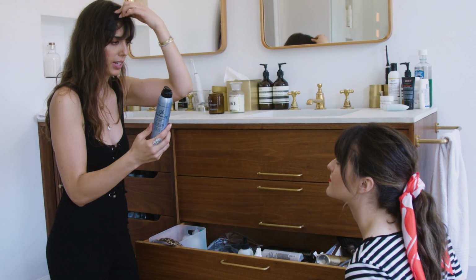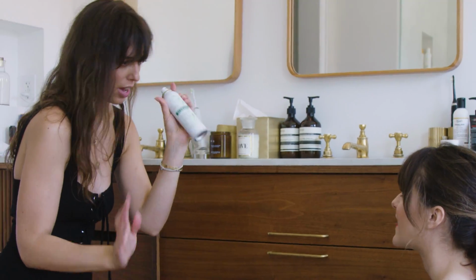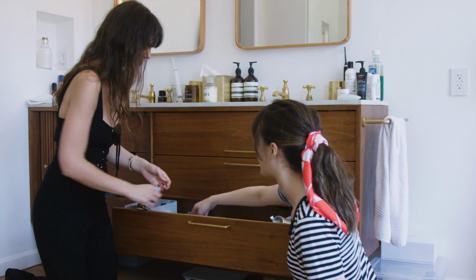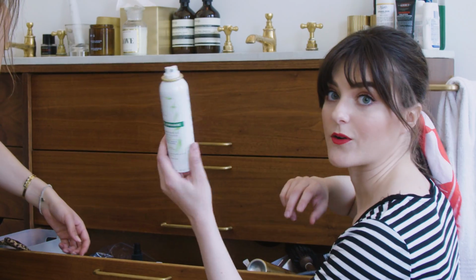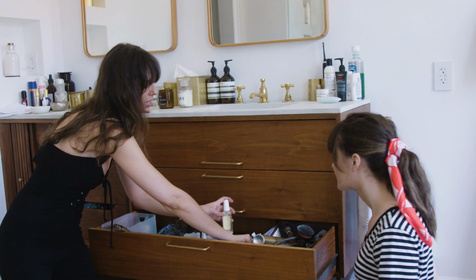I use in my bangs to give it a little bit of a pinch. Of course, when you have bangs, you know you have to get dry shampoo. This is the best dry shampoo on the planet, I think. Yes, it's the best. You can get it at pharmacies now, here. Yes. I'm a huge fan of this.